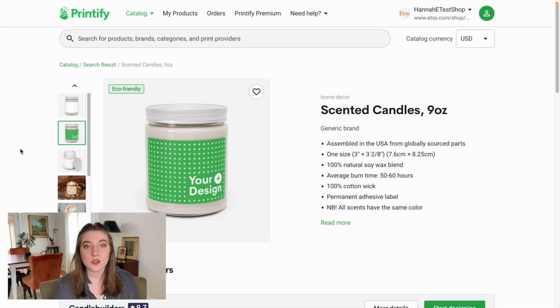So for Mother's Day, you could add things like "it smells like mom's cookies," or even a personalized message. Personalized candles do super well. You could say something like Happy Mother's Day, love, and then have several spots to put all of the names of the kids if this is a gift that kids wanted to give to their mom.